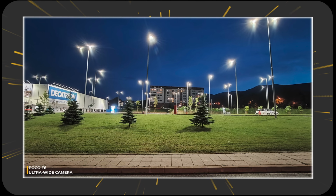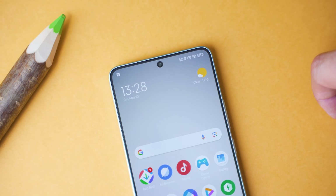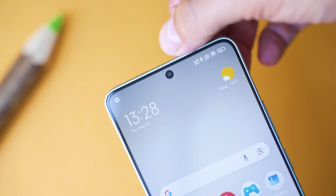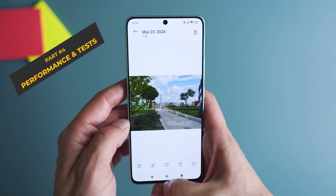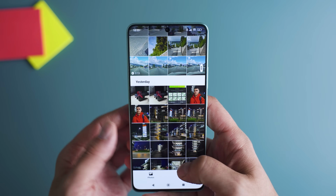The selfie camera is good, and although the image sensor has 20 megapixels, it doesn't provide the ability to record in 4K. Not a big deal, but good to know since there are a lot of mid-rangers that can do it. Apparently, the Snapdragon 8S Generation 3 handles the camera tasks really well. Let's check the overall performance now.